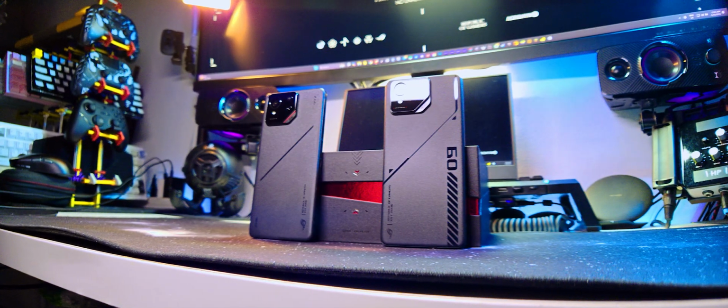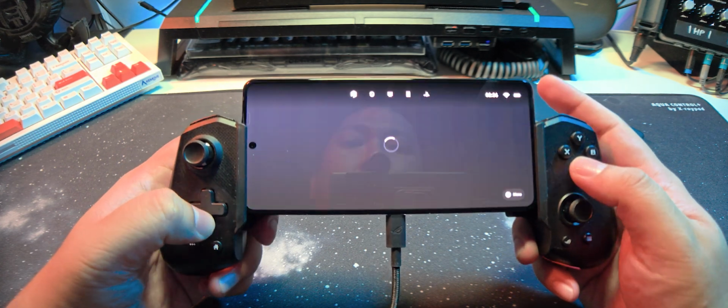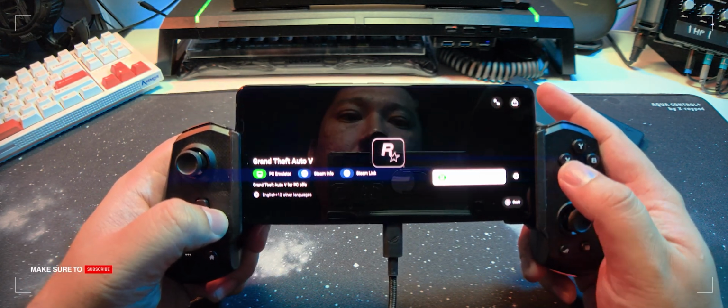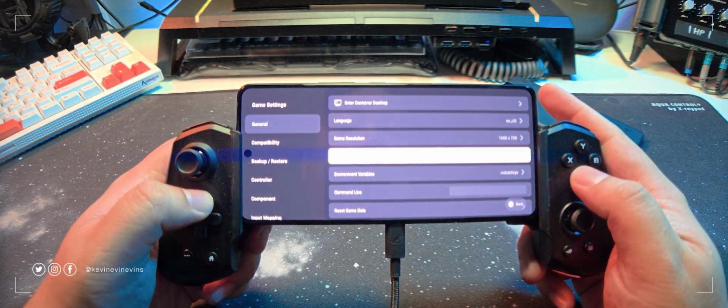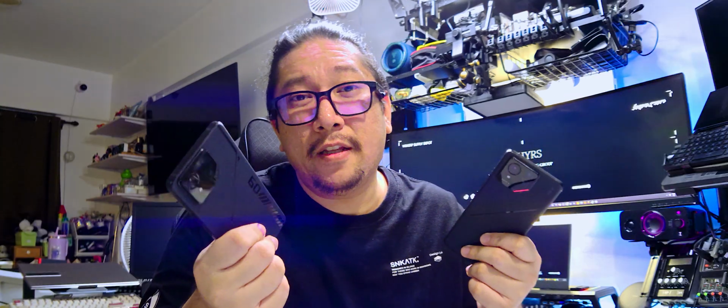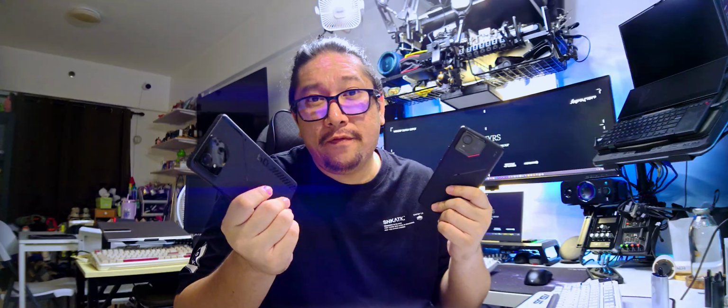Lastly, it's time for the memes to finally die. Yes, we've got GTA V on phones before GTA 6. Yeah, PC games have finally come to Android phones and they need a lot of juice to run. I am using Gamehub to run GTA 5 on both phones, and both phones are running the same emulation settings and in-game settings, save for one.